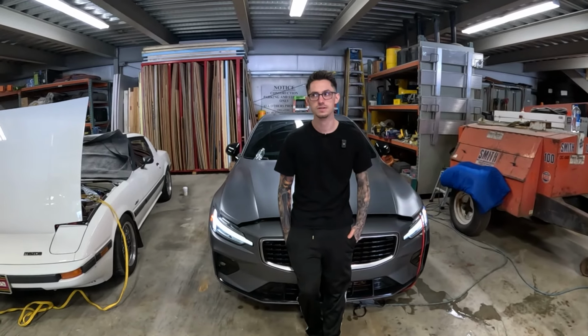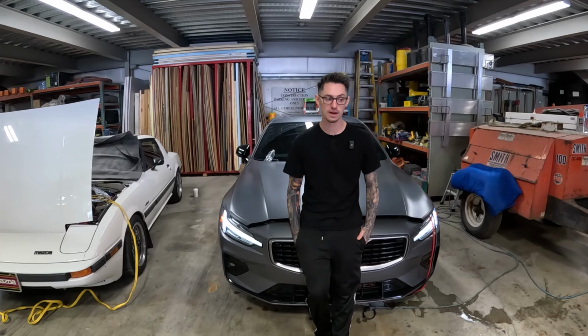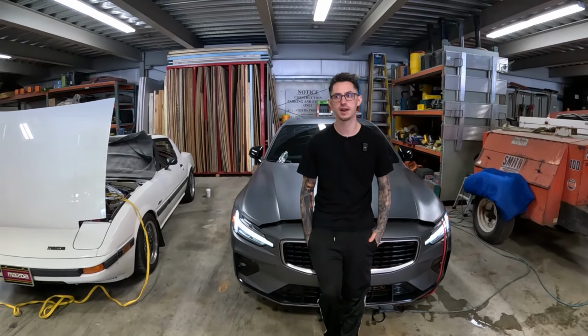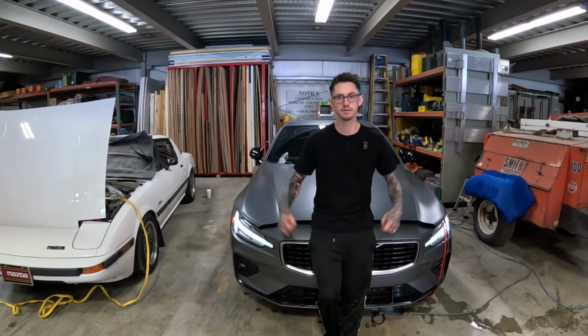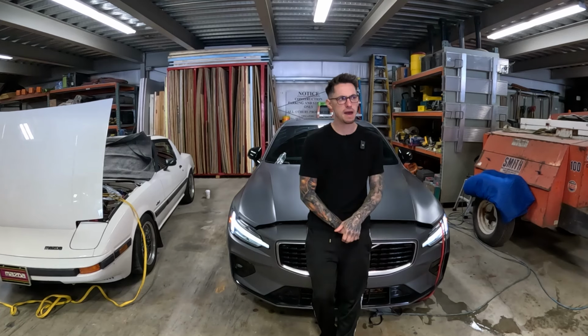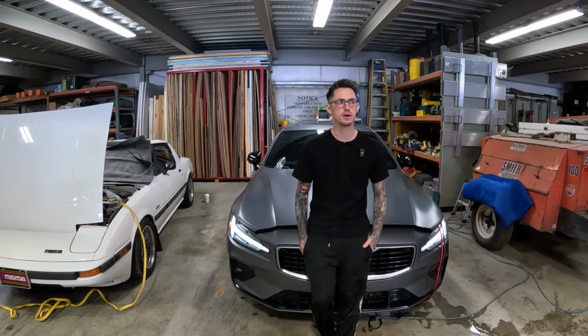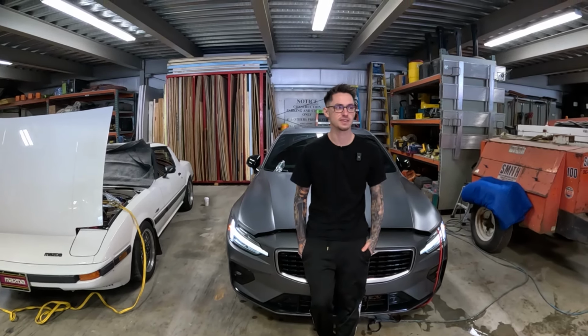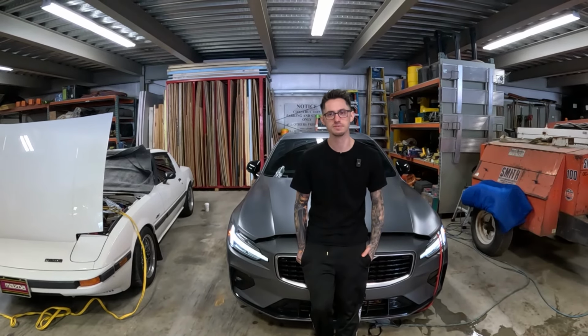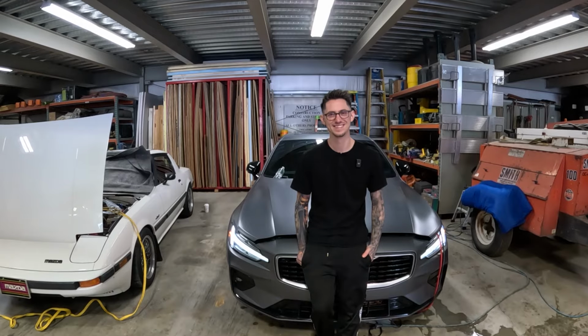But yeah, so I liked it. I actually didn't even think about doing dash when I first got it. I was just gonna do mid-range and tweeter in the pillar. Which I did at first, and I managed to get it in a way that wasn't too bulky, but it wasn't perfect. It wasn't exactly what I wanted. Then I finally gained the courage to cut some holes in my dashboard. Yeah, I did it to my car.